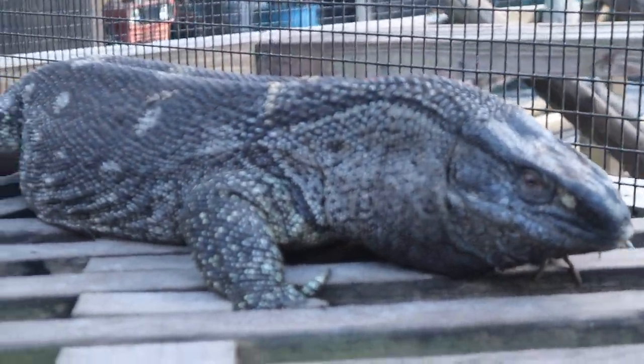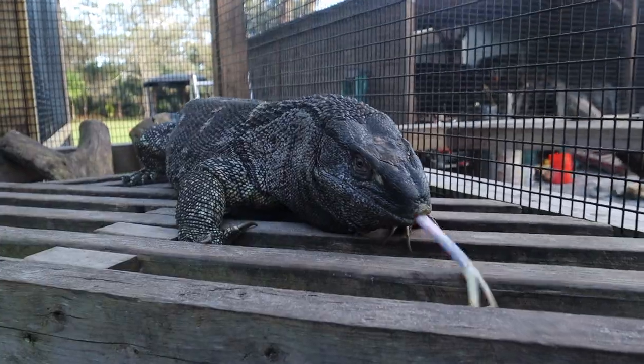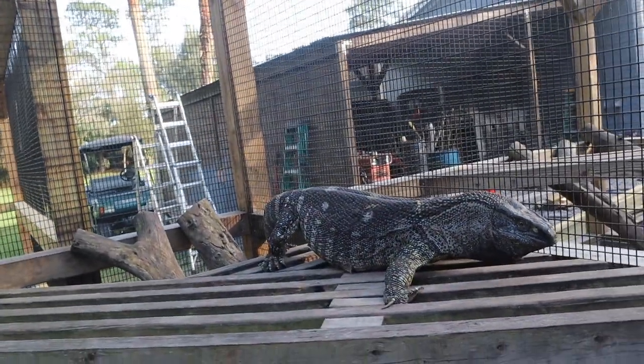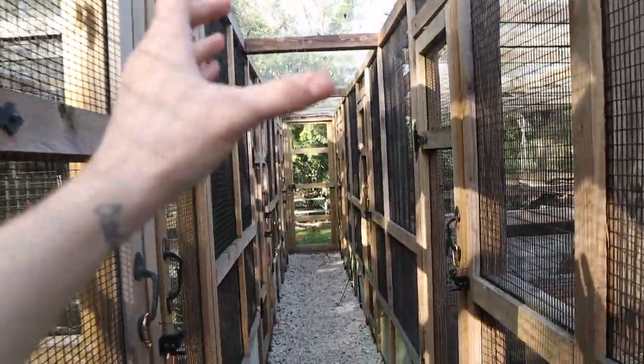Such a beautiful creature. So this is a black throat monitor. And look at those funky little faces they got. Don't worry, girl, I don't want to bother you too much. Wow, she should be close to cycling again. But I mean, take a look at just rows on rows on rows.